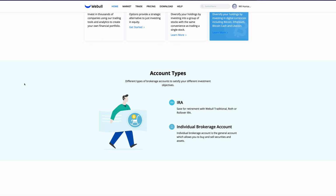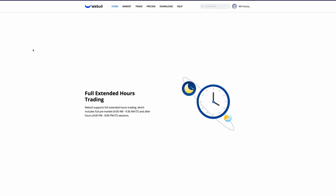So now we'll start getting to what sets Webull apart from some of your other traditional brokerages. I also have a Charles Schwab account, and they have extended hours trading as well, but they don't trade quite as early. I believe Schwab might open up at 6 a.m. Meanwhile, Webull lets you trade from the full 4:30 a.m. all the way until 8 p.m.